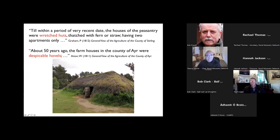There we are, Ayton. William Ayton in 1811, A General View of the Agriculture of the County of Ayr. The earlier account, the late 18th century one, is nothing like as detailed as Ayton's account, but Ayton gives a very good account of the construction and the plan form and the way in which these places were used. That is one of the best accounts there is. So that would be my first go-to. Find Ayton's General View of the Agriculture of the County of Ayr.